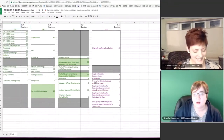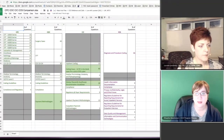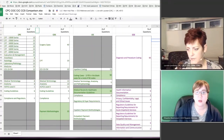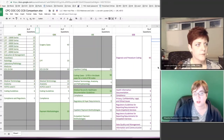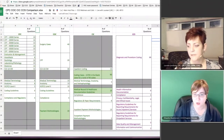All I did here with this graphic, this is actually a graphic that if you've looked at any of our Blitz products, this is probably something you've seen somewhere along the lines. Whether you took the COC and you saw me showing the difference between the CPC and the outpatient COC credential and how those differed. And then when we did the CIC Blitz, I added that in and said, okay, here's how that differs from the professional side and the outpatient side. Here's how inpatient runs. Well, then the question was brought to me. Actually, Lorraine asked me, hey, can you put the CCS on there and show us how it differs?